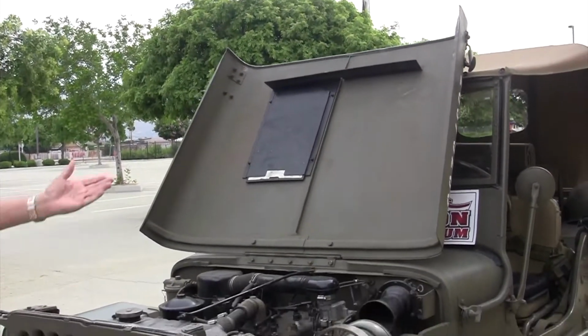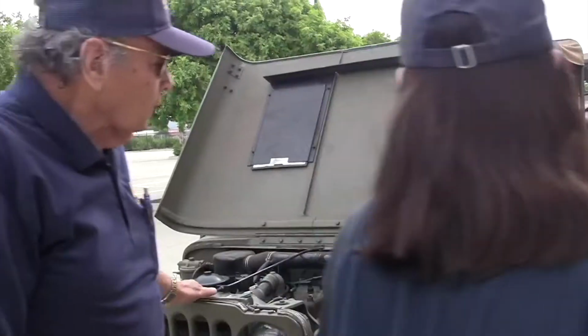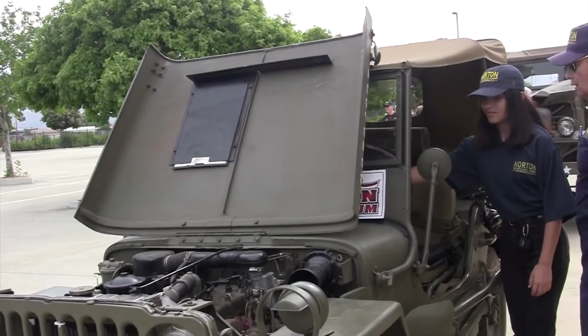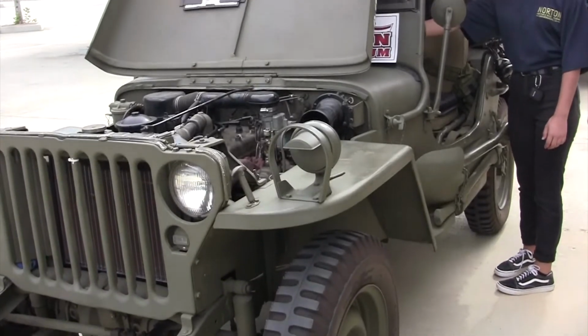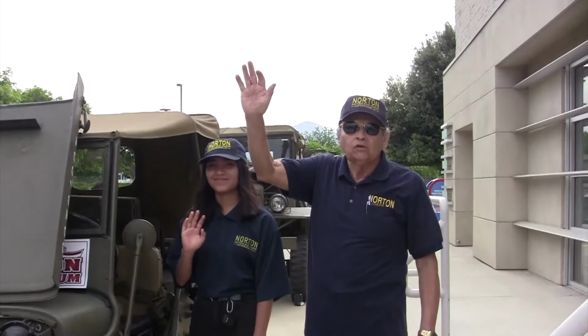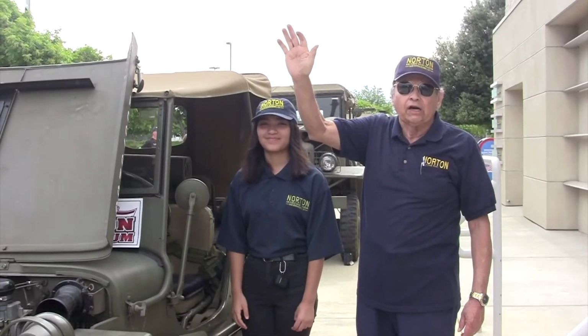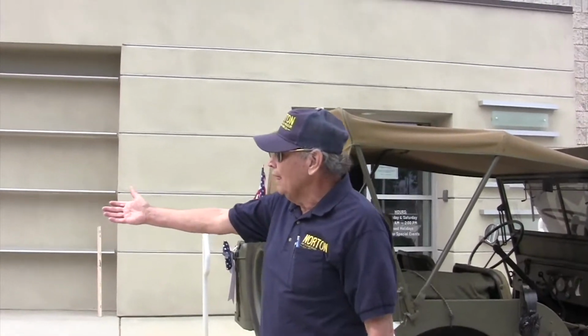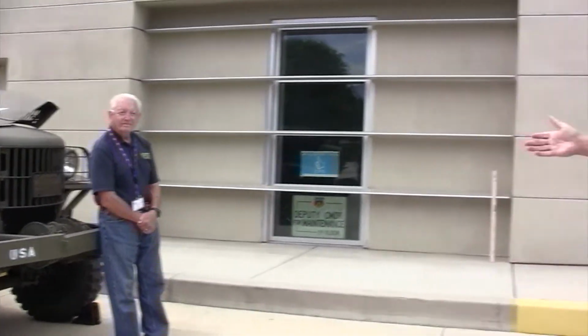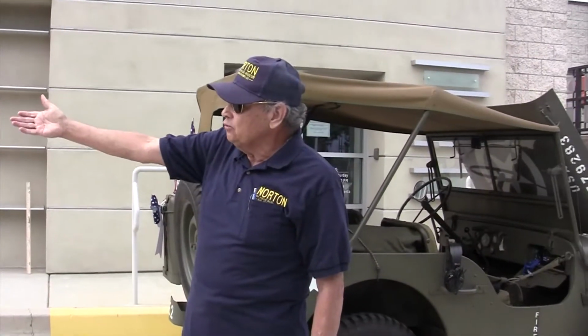And I'll go ahead and enjoy your tour. We will see you in person next year. Go ahead. My pleasure to introduce Tom. He's our senior volunteer at the museum, and he is the operator of this truck right there.